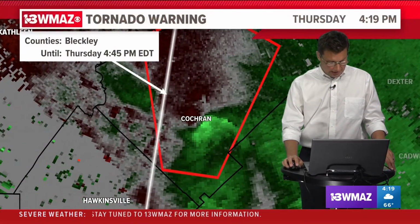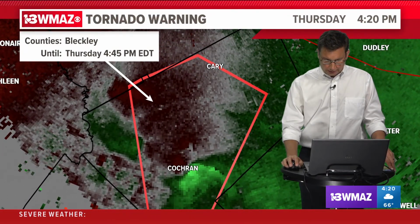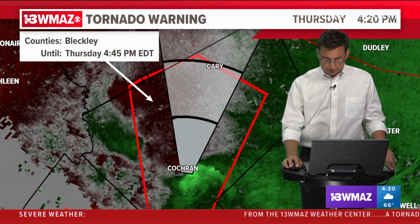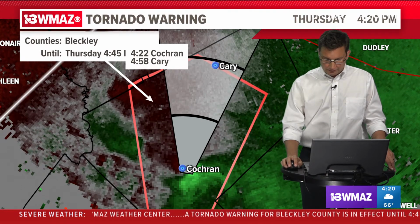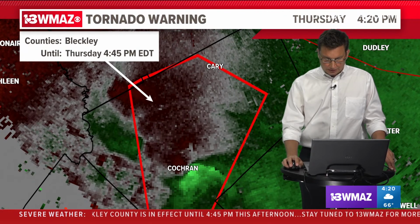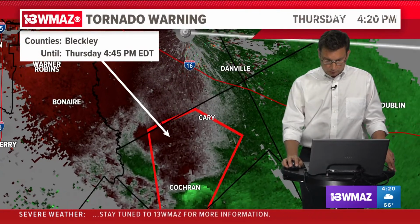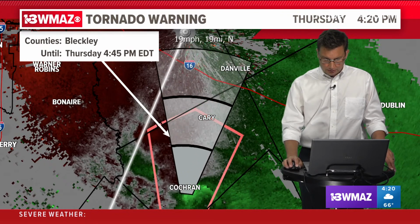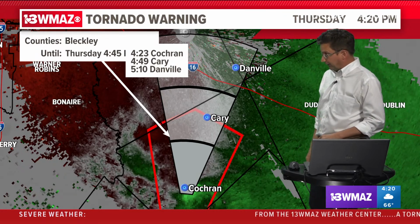I was going to do that track. If we're going north at around 20, let's take it from downtown Cochrane and go north. And I think I'm going to run out of screen. Yep, I am. So I'm going to have to zoom back out a little bit here. This will give you an idea of who is in the path of the storm next. And obviously that's going to eventually go up into Twiggs County here. So we'll do this track, take it from here, go north at 20, and obviously Cochrane right now.